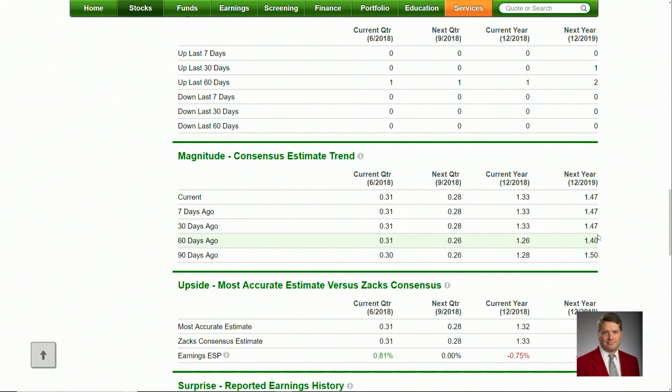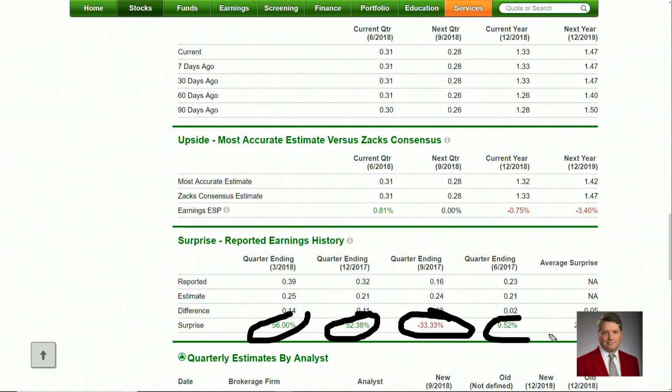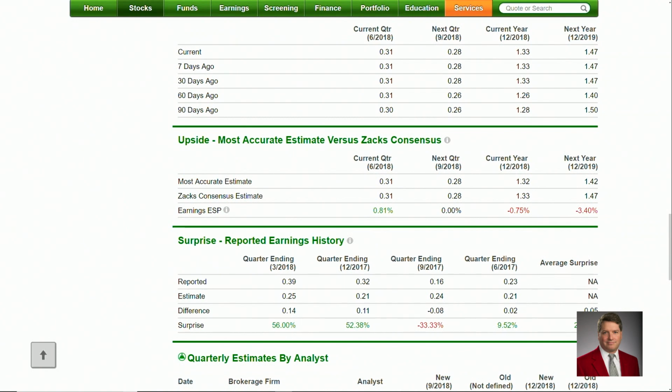Let's see, I'm looking at the wrong thing here. That was the most accurate, the earnings ESP thing that we like to look at here. But 3 of the last 4, this was a miss, have been beats. So beat, and a beat right here, positive average earnings surprise of 21%. That's a good number here, but let's take a look at the chart.